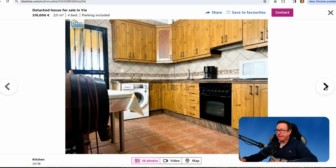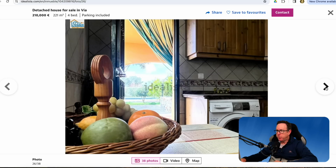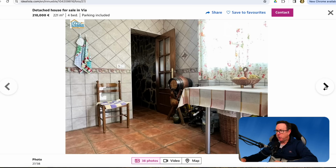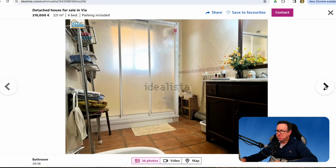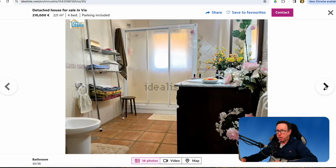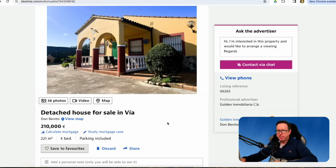Here's the kitchen, and yes, a very rustic looking kitchen. Washing machine in the kitchen, other appliances there too. Another view, bottle of water on the floor there, some bottles of cava or champagne if you like. Fruit bowl. Is that fruit from the garden? The lemon probably is, don't know about the rest of it. What else? There we go. So not much going on indoors at this property. There's the bathroom, decent sized bathroom I would say. Walk-in shower, again a pro, and another view of the living room and a fridge just over there in the corner as well.